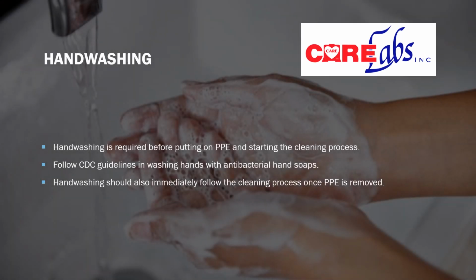I'm not going to spend a lot of time talking about hand washing, but it is a very important step before you get started on anything regarding cleaning. You want to make sure that you have clean hands before you ever put on any PPE like gloves. So hand washing is required before putting on your safety equipment and starting the cleaning process. You want to follow your CDC guidelines in washing hands with antibacterial hand soaps.